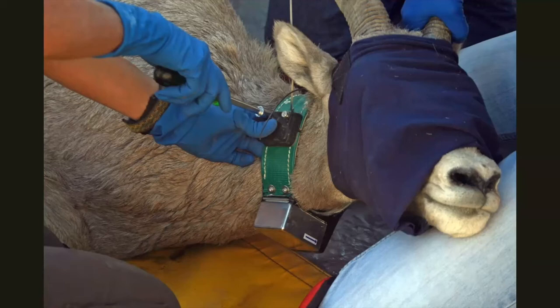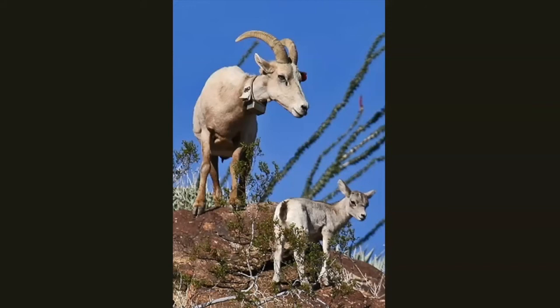So all these efforts hopefully will have a great payoff in the future, that the bighorn population, which we found was at an all-time low back in the mid-90s, has now rebounded, has gone from about 280 animals in the peninsular mountain range here in Southern California to now around 750 to 800 animals. And population counts by air and by ground continue.